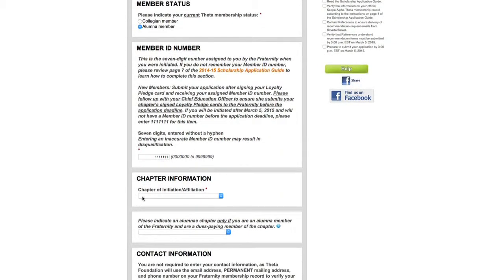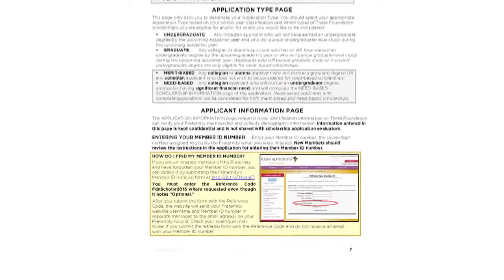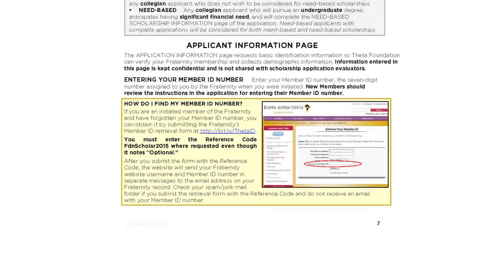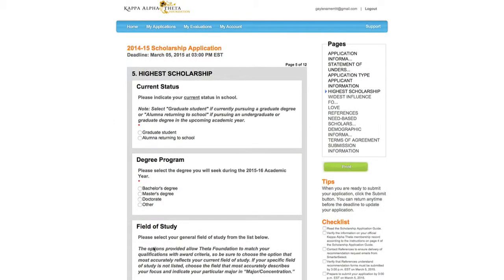The applicant information page asks you to enter basic information about yourself. Please note that if you're having trouble remembering your member ID number, you can find information for obtaining it in the Scholarship Application Guide.